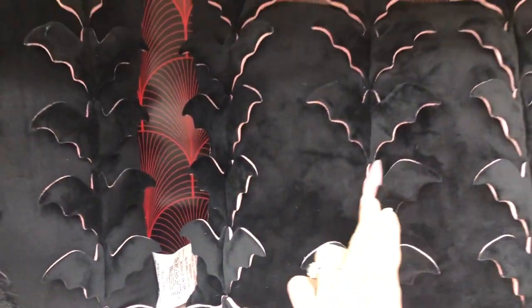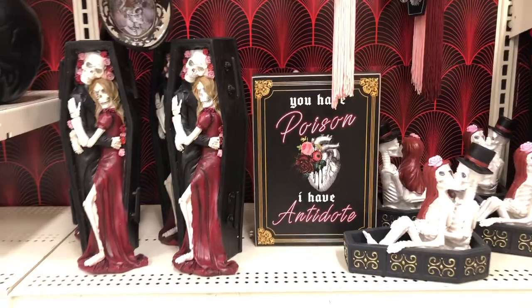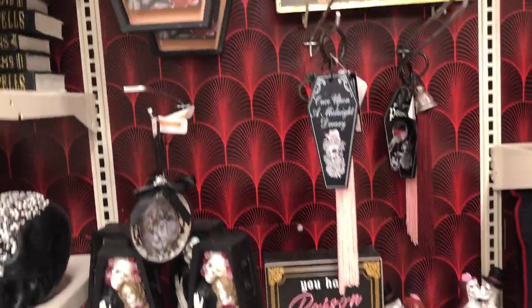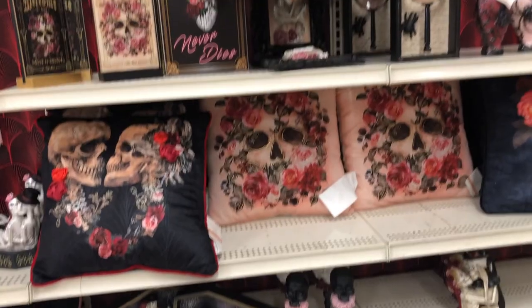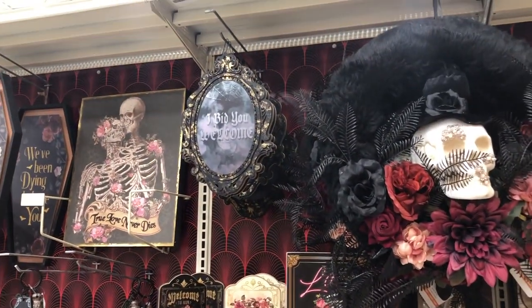I really like these pillows with that hint of pink behind it. And yeah, a lot of these items here are very feminine. So if your husband doesn't care about that and you can decorate, then go for it. This stuff is really fun, but it's just very, I don't know, gaudy, but cute too at the same time. I mean, I feel like Halloween decor is always gaudy. It's just part of it.